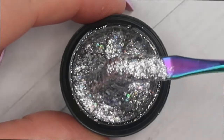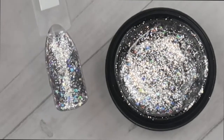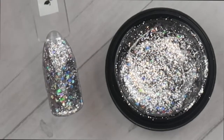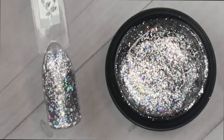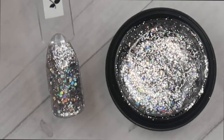And again, I would embed this glitter gel. Now, I put this on in two thin layers, and I kind of did the floating motion as I have done with all of the sparkles in this collection, and I found that it worked best that way rather than painting it on. It is just so pretty.